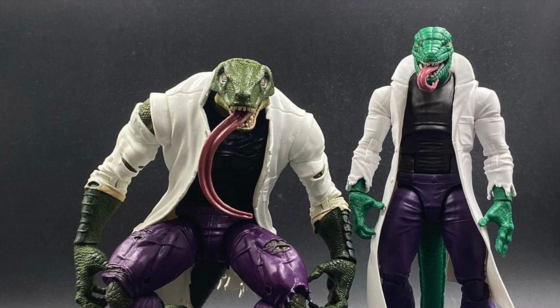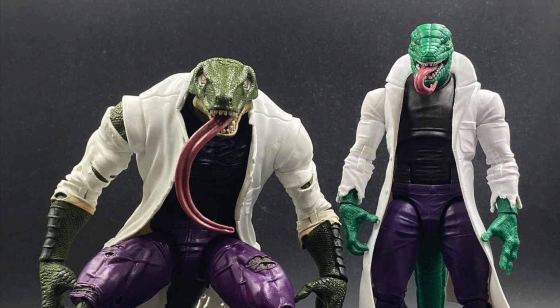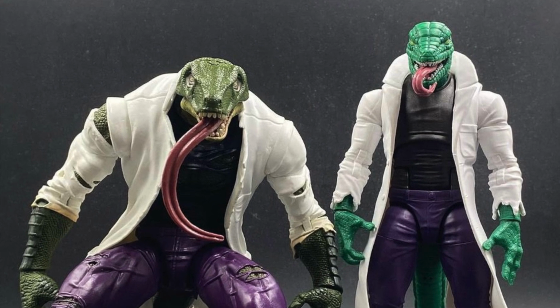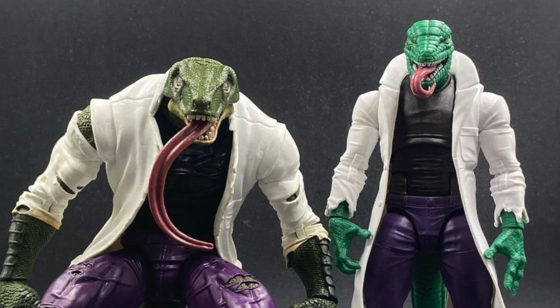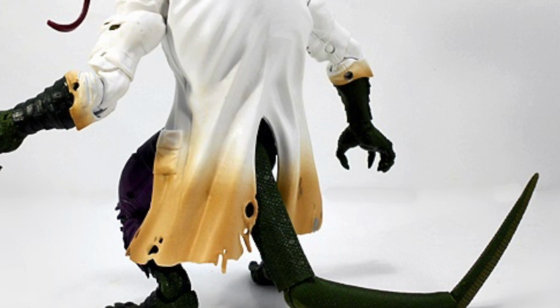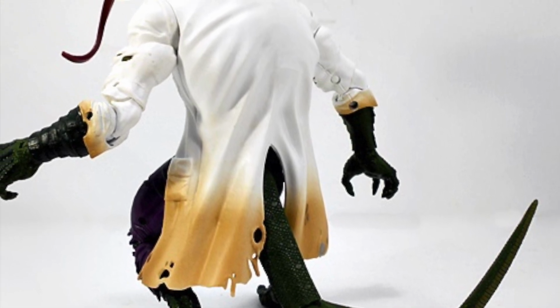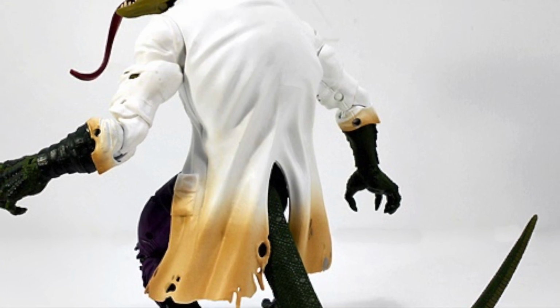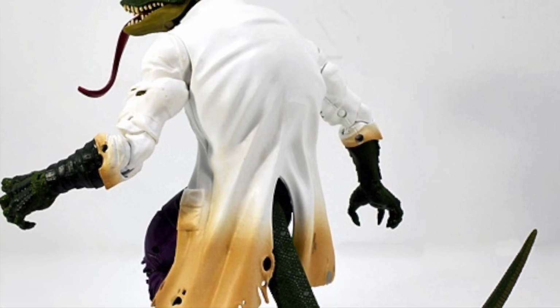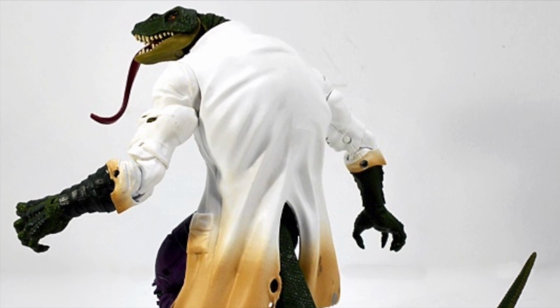Now, they did come out also with the retro version. I am not the biggest fan of the retro version, as you can see right here. The one on the left, which is the Build-A-Figure, looks way bigger, way stronger, way more aggressive, and that's the one I want to add to my collection. So, for whatever reason, I have not been able to come across him. I have come close to him at some point, but he just never really made it into the collection. So, he is one of my regrets, and I'm hoping to change that soon.